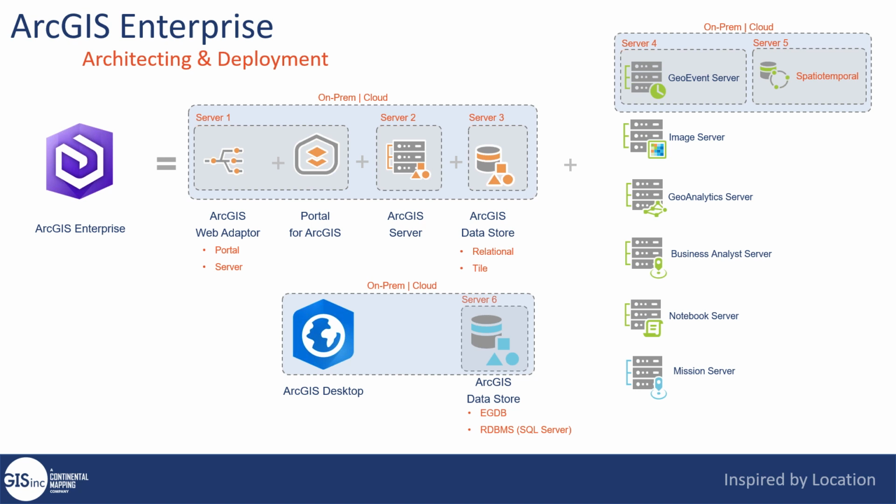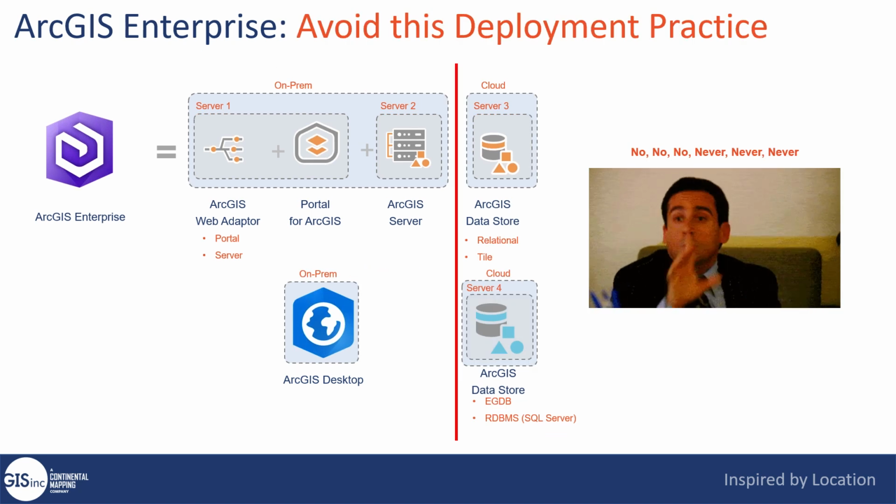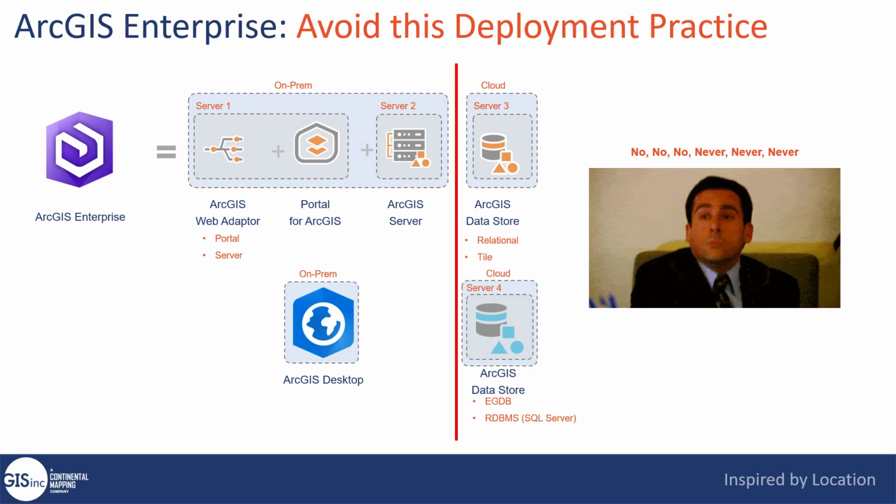Now, I'm going to pause here for a second because I want to make a very clear point: typically when you're deploying ArcGIS Enterprise, you don't ever separate out the client from the data. The client in this case could be the web adapter, portal, and server, and the data store is the data. ArcGIS Desktop is the client, and the enterprise geodatabase is the data. GeoEvent is the client, and the spatiotemporal data store is the data. Don't ever separate them. Try to avoid this deployment practice at all costs.